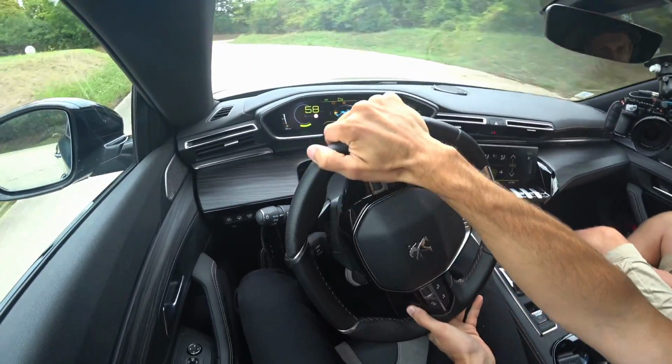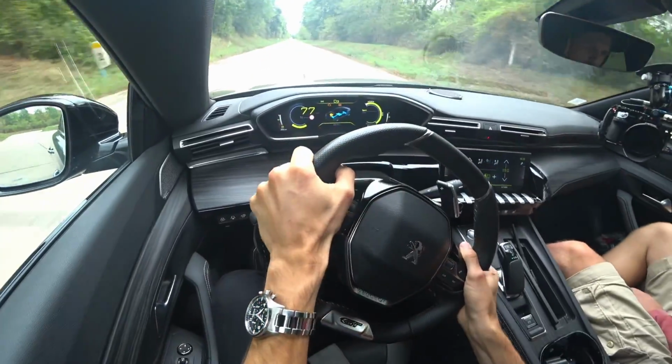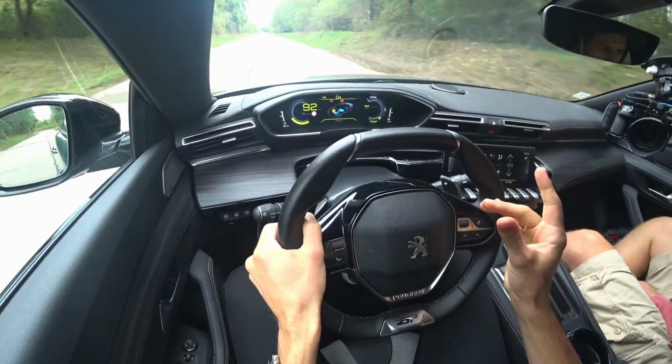Let's take it a little bit faster here. Yeah, the acceleration out of the corner here, look at that. That's really good. And yeah, you still feel some front wheel bias, definitely.